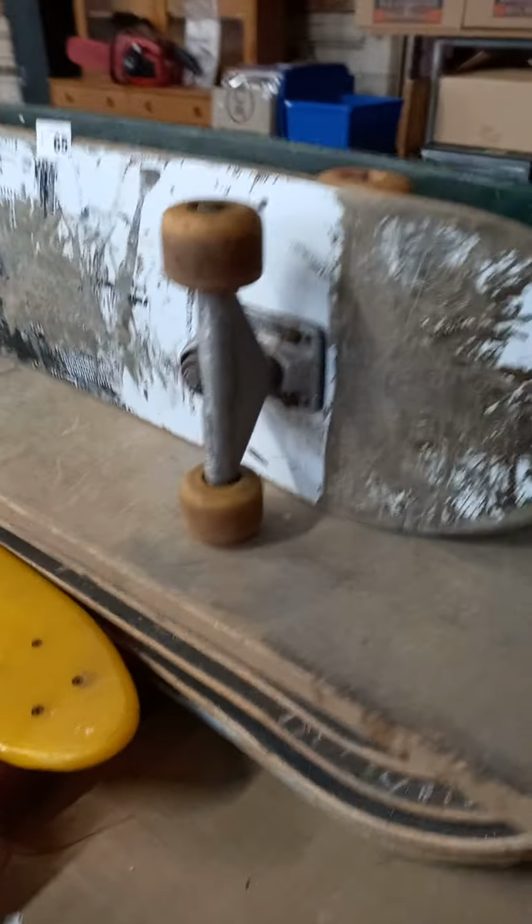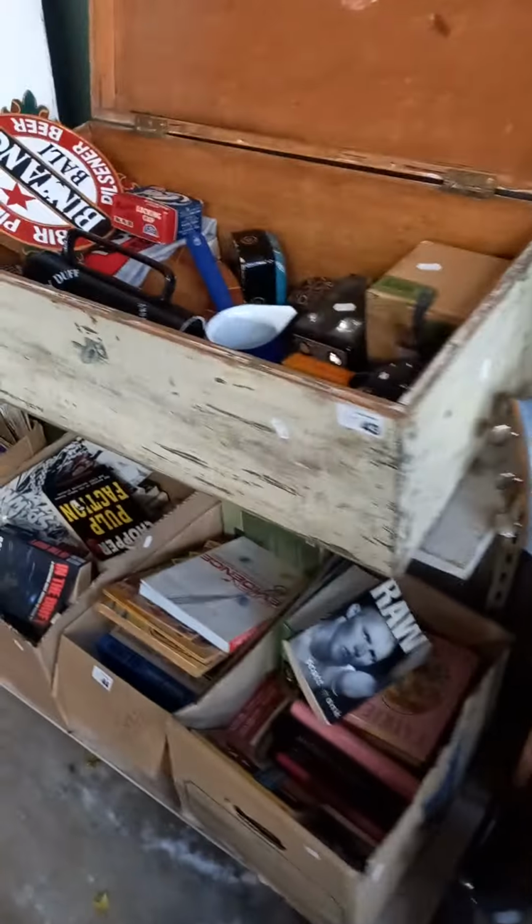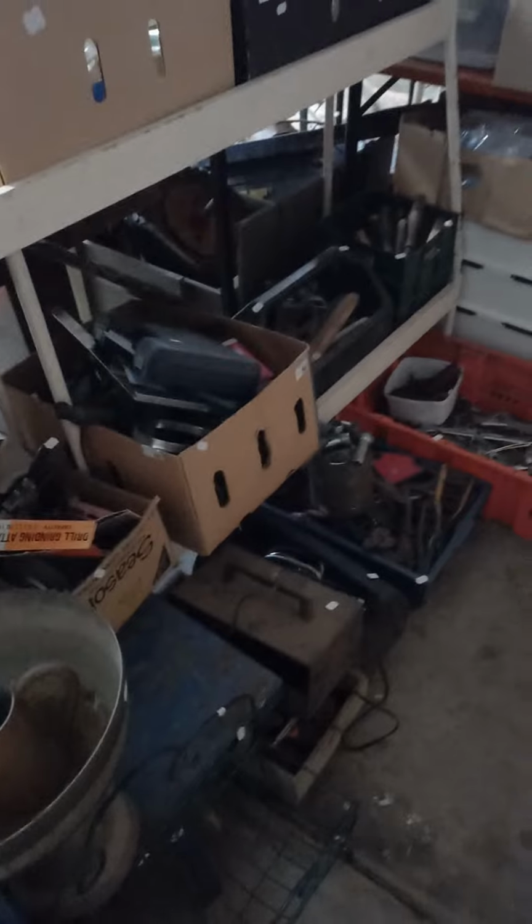Australian folklore and passport and stuff. Some of them have got good Independent and Grind King trucks and wheels and stuff on them. And there's more in there, and there's a couple more in there to go with the lot. What else have we got? Boxes of mixed items, books, EP&S, some cassette decks and stuff, radios, reel-to-reel tapes, little group of mixed items, heaps of tools.